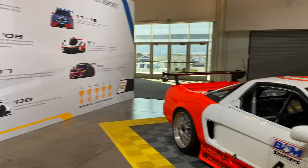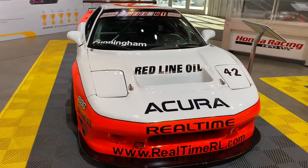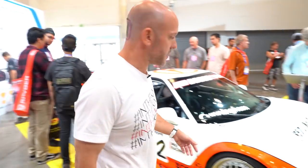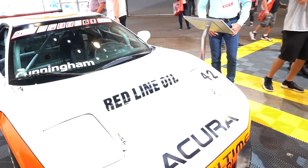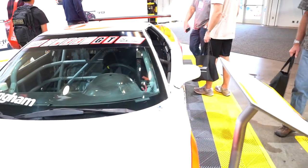Honda's built on racing. In fact, one of the most famous quotes from Mr. Honda is, "Without racing, there's no Honda." So real-time racing brought out their award-winning Track Ready and SX. They've won tons of championships in this. Peter Cunningham and the team loaned this for the event, and it's sick to see the car in a show. It's extremely clean. I'm sure they detail the heck out of it. It looks outstanding.